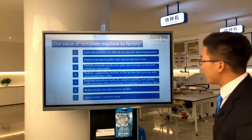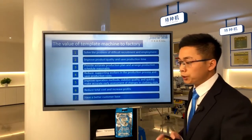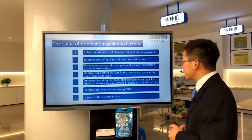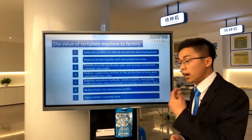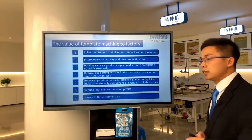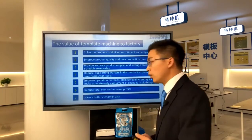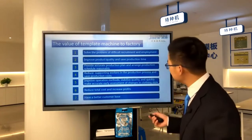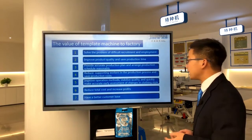Third, before, maybe they give you a large order, and you don't know how to plan the production or how long it will take, because it depends on skilled workers and machines. But the automatic template machine can provide the factory an accurate production plan and arrange the production schedule reasonably. So before orders, you know how long you need to prepare them. Fourth, it can reduce supporting workers in the production process and save production cost.